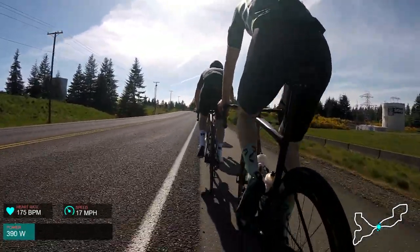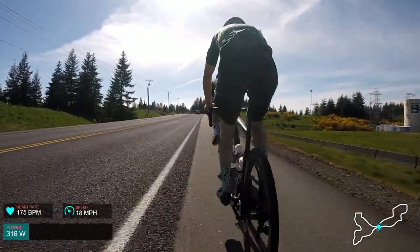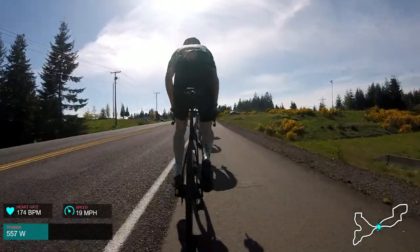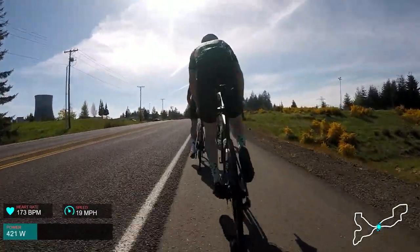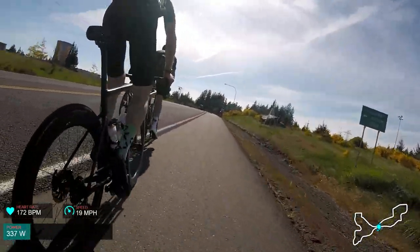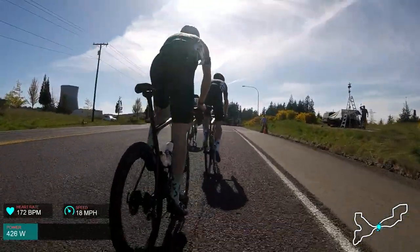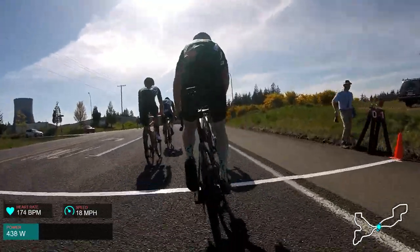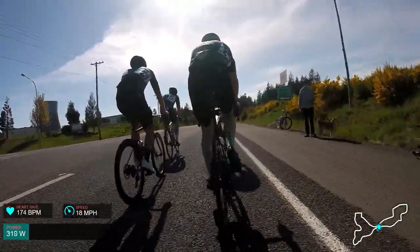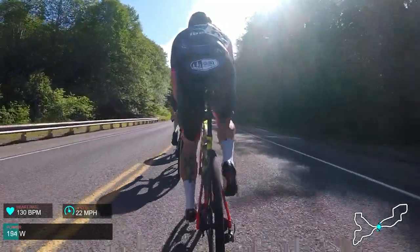And so it's my job to get him up that hill at the front of the group and then punch my way through this headwind to make sure that he has a good position for the sprint to the line. We'll see how that goes in a little bit. All right, so we're just starting the final lap now.